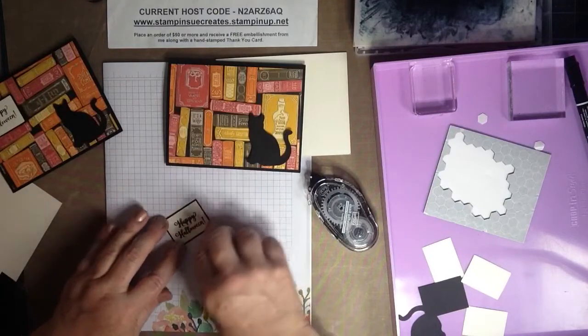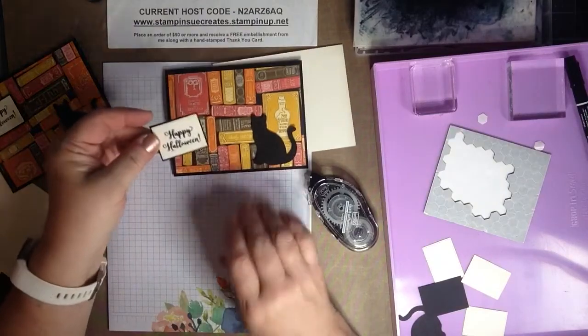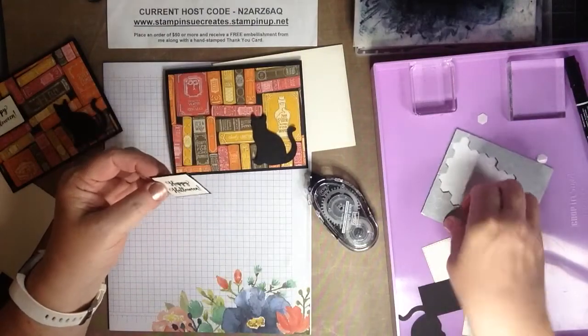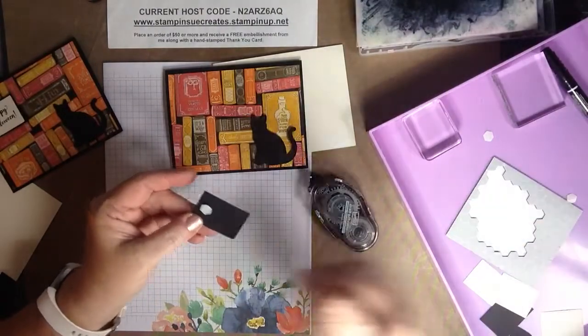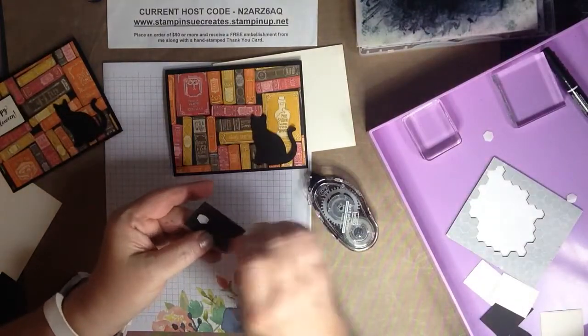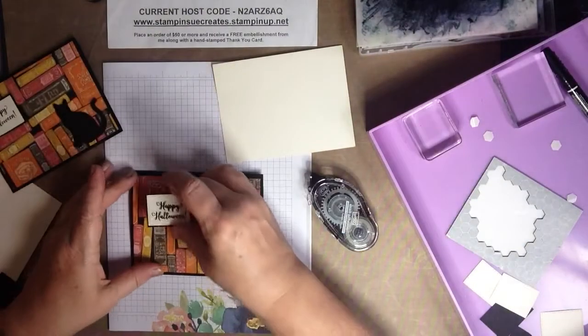So there we go. We have another piece of black cardstock, just a little bit of a border around there. We're going to go back in with our dimensionals again. And don't be stingy with your dimensionals, because they're really inexpensive, and you don't want to have anything sagging.